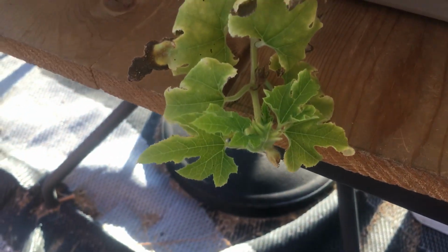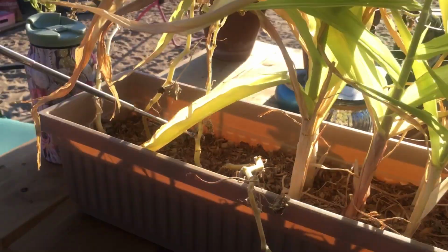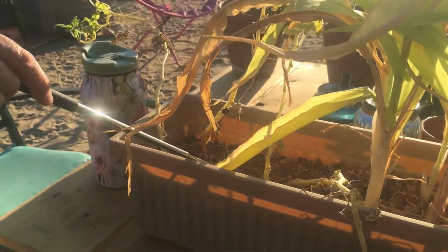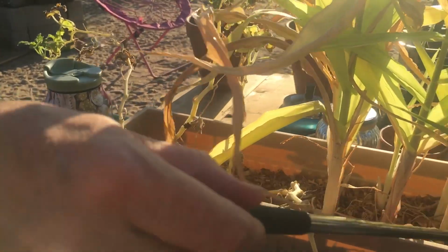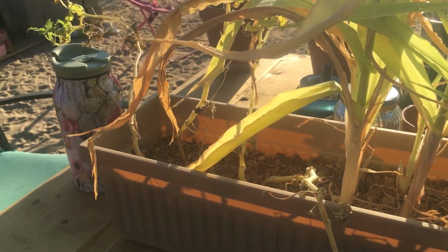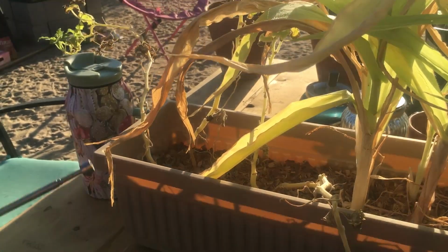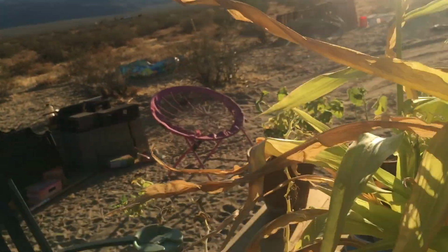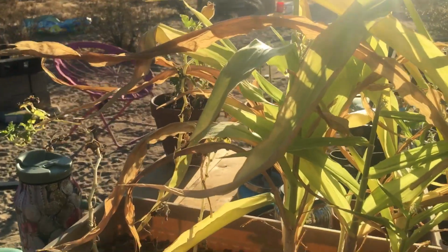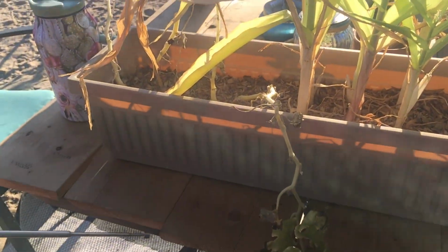Now, if you'll notice, there's not a lot of soil in here. This is what we were working with at the time. We've also put shavings over the top to try and keep the water in, which does work. So my question to you is, kill it or keep it? Do you think they will grow? Do you think we should pull all of them out except the flowered one? What do you think?